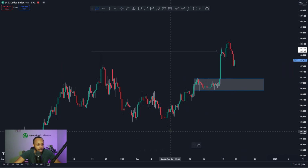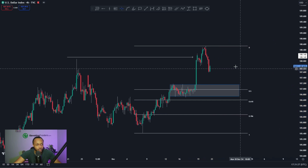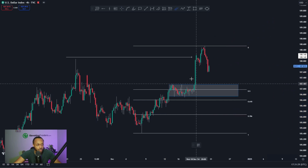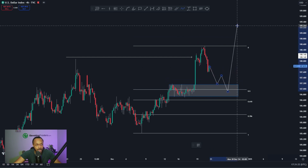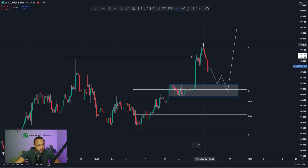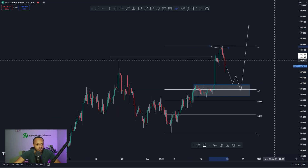This area here looks like a nice place for a buy. If I whip out the fib, you can see it lines up very well with 0.5. Of course, nice consolidation there before a big strong move to the upside. If price was to revisit that, I do think we'll see some more upside back to the highs there and continue. So very bullish on dollar. I do think more upside is likely.